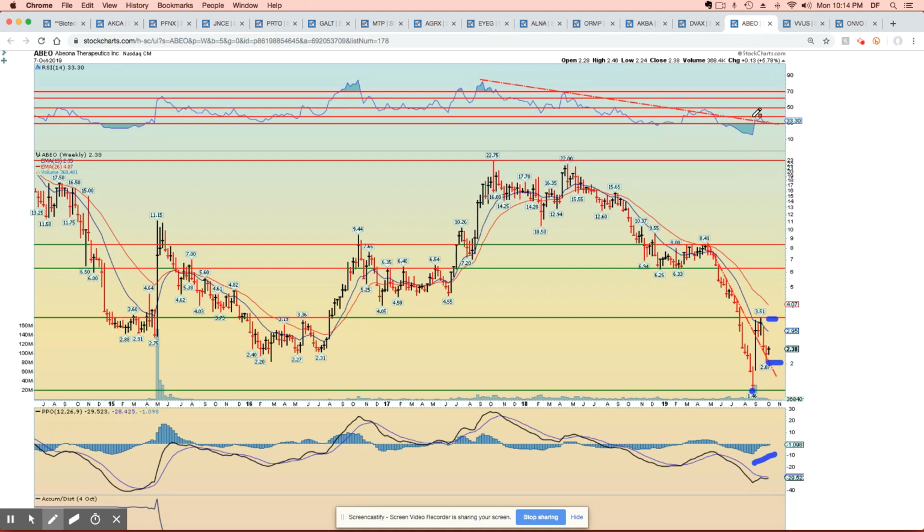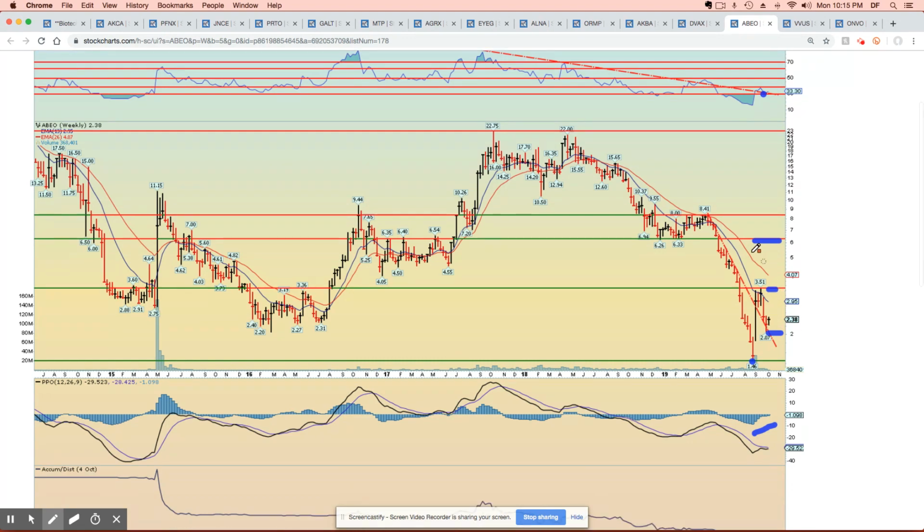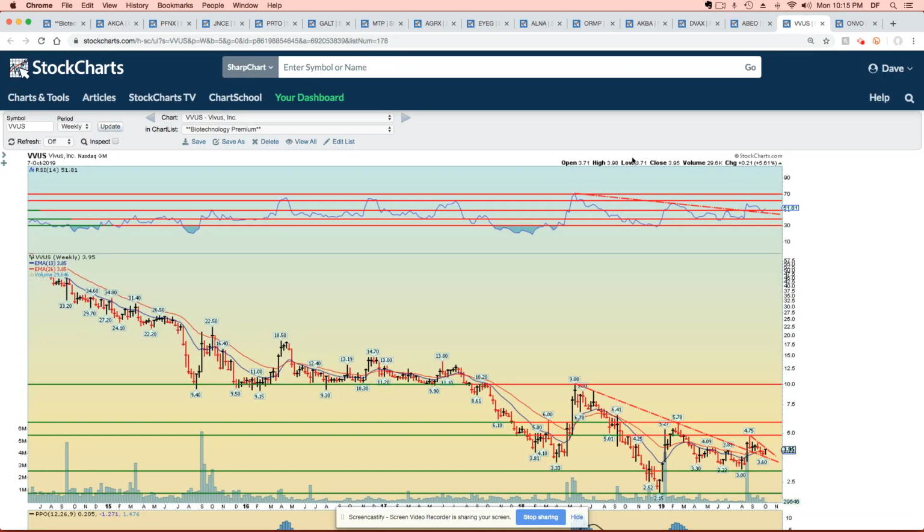Notice the downtrend has been broken, and now it's back testing here. If it can break this level, then it's going to make a run towards that 630 level. So double, certainly double if not triple from here, if this 3.5 level is taken out to the upside.